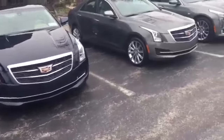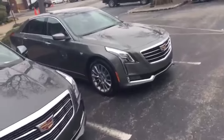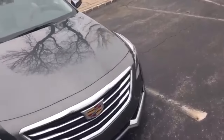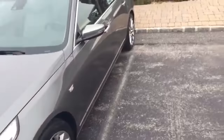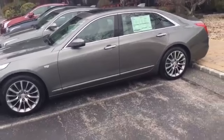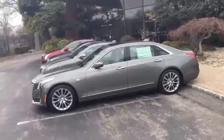But I have to say, Cadillac is making some pretty good cars. It's just that I want to see them take the next step, take things to the next level. In order to do that, they're going to have to start thinking bigger and thinking more big options. They're just going to have to do a little bit more to attract people my age who have the money to spend on a car like this.